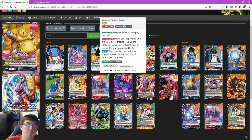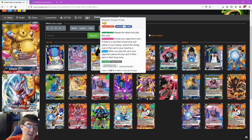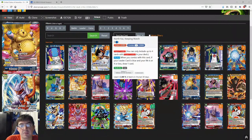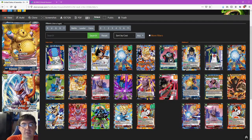So you can use Bojack to negate for 1 energy, mill 1 card, your opponent can swing at you, you'll negate with Uneasy Alliance Son Goku to bounce Bojack Pirate's Pride to your hand, then they can attack, and you can either use Dimension Magic or Bojack Pirate's Pride to keep the negate loop going. So next up we have North Kai Keeping Watch. This is pretty much the staple super combo. Speaking of staples, Beerus Fickle God, basically staple check land for blue and yellow.